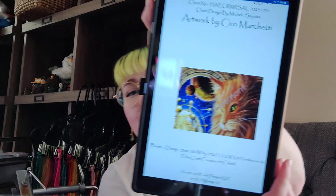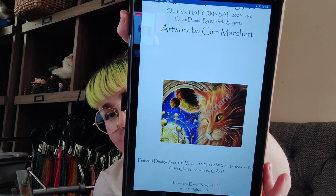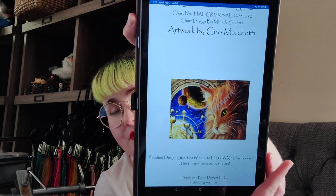Okay, and then my final project, almost lost you there, is my last start of 2023, and that is Astrology Cat. I don't have the full mock-up of this, so I'm just going to show you roughly what it's going to look like, although this is not accurate. It's by Heaven and Earth Designs. Artwork is Cairo Machete. And it's Astrology Cat. It was part of the 2024 Haid sale.